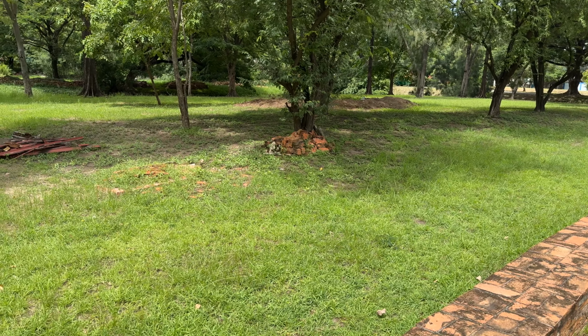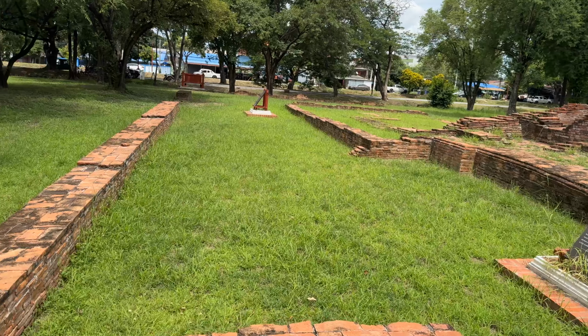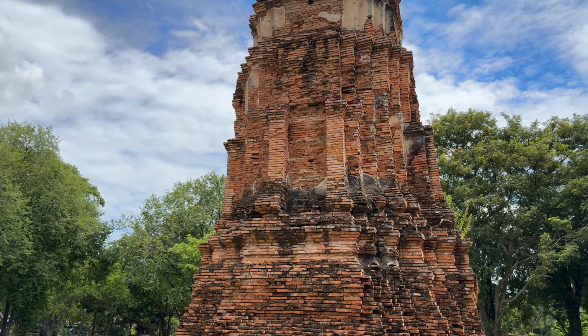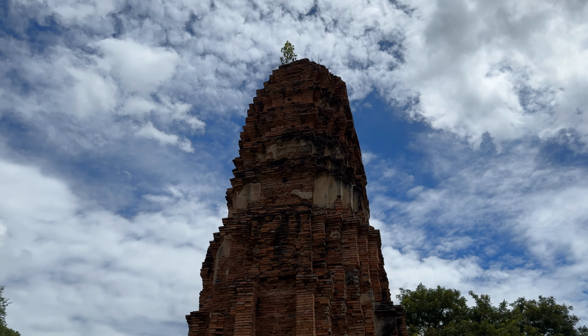So everything had collapsed. These bricks had weathered and broke apart. And they just haven't done anything because there's not much to do out here. But let's look inside this thing here. It's kind of cool. I do like the styling of it. I like that a lot.